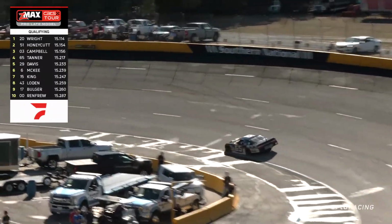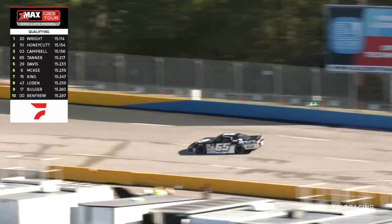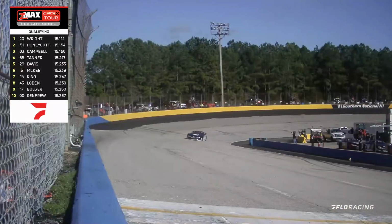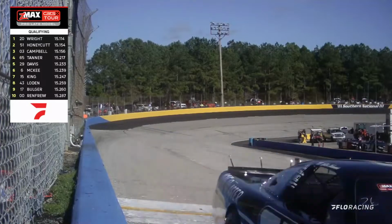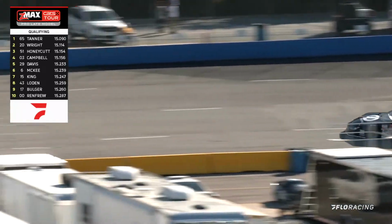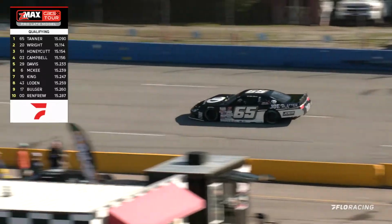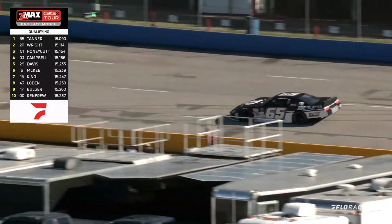Yet again, first lap around for Tanner. He's going to put that number 65 about in the middle of the pack. No, it's up to 4th. 15.217 for Tyler Tanner. A great opening lap. He's going to be able to best it here. Second lap around, and Tyler Tanner will go to pole. 15.090. Tyler Tanner may not have a lot of experience around this track, but that certainly isn't going to slow down that car.